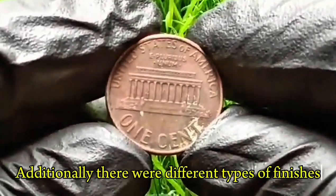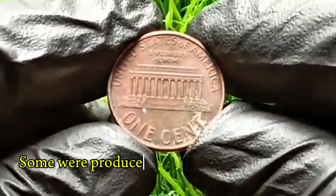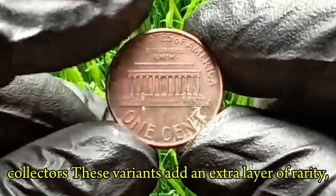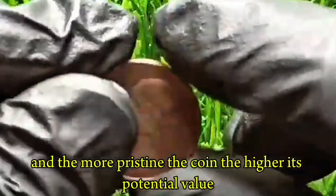Additionally, there were different types of finish on the 1999 pennies. Some were produced with a higher quality finish, making them even more desirable to collectors. These variants add an extra layer of rarity, and the more pristine the coin, the higher its potential value.